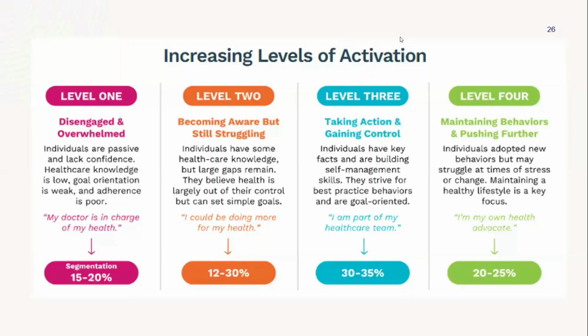Yay! All right. Level 4 then is maintaining those behaviors and pushing further. So, I showed him how to decrease his sodium, and then he started learning how to make some simple foods and things like that. And then he actually started getting really good at cooking. And now he loves to cook. It's very weird, but it's true.